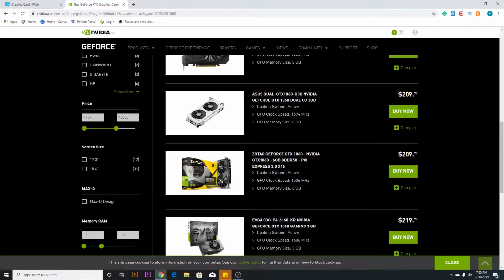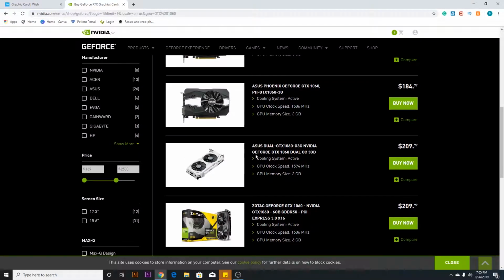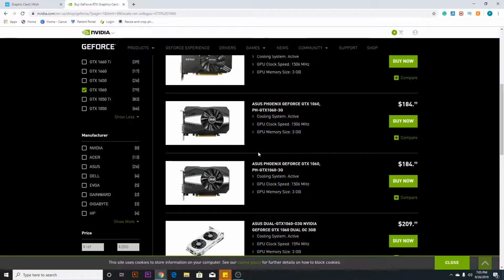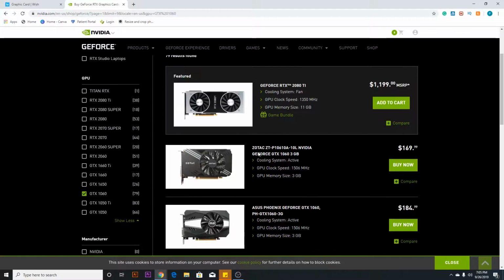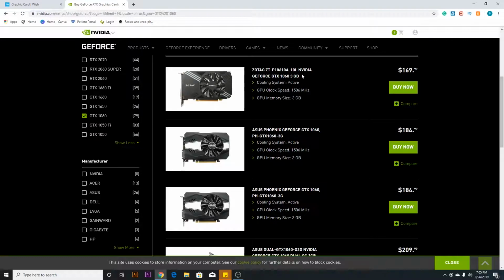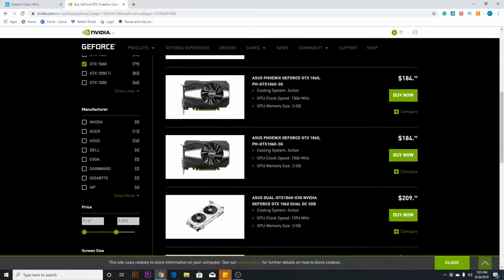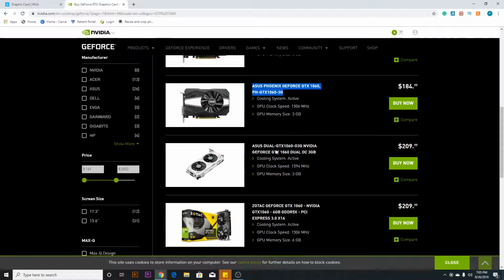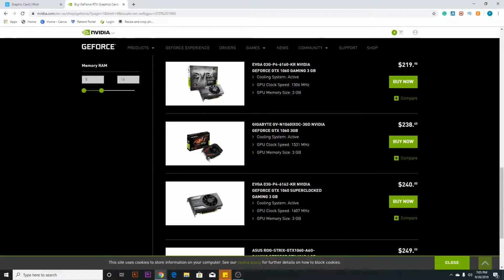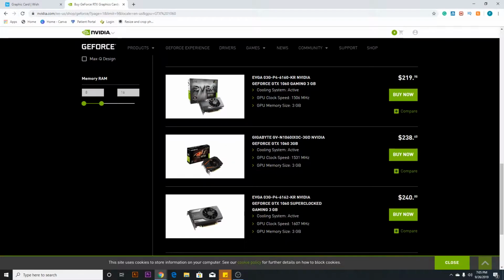So let's be aware of that. It doesn't mean it's fake. Different companies sell the same graphic card chipset, but they make their own construction of the heat sink or whatnot, but the chipset will all be the same. Like you see, 3 gigs, 3 gigs, 3 gigs, 3 gigs, 6 gigs. You don't see any 8 gigabytes. So it's a fake graphic card.